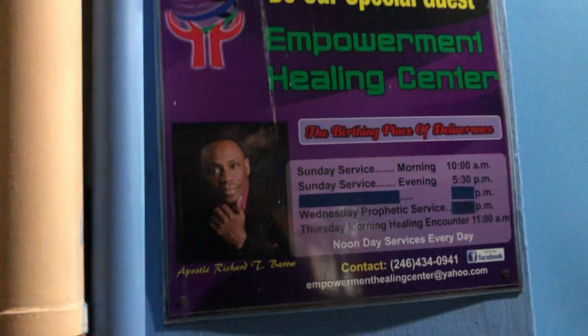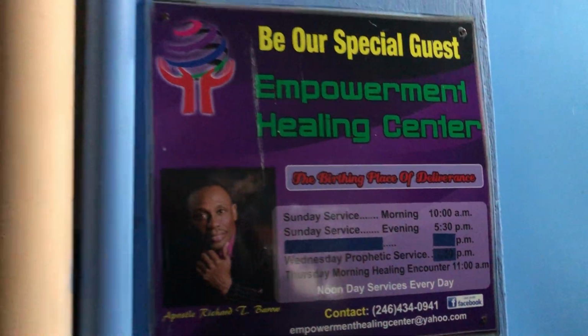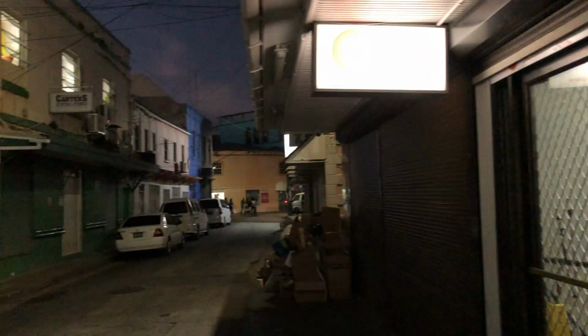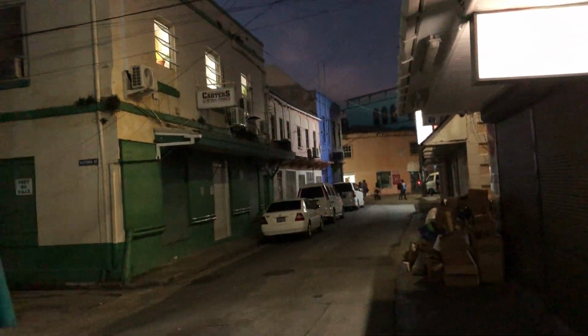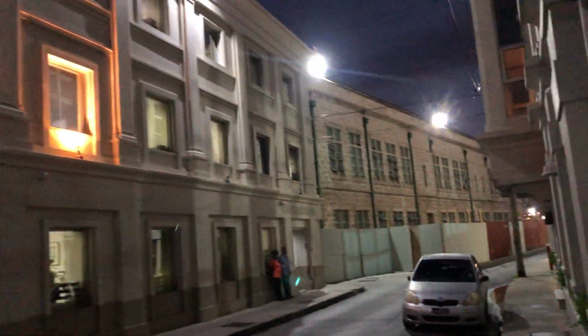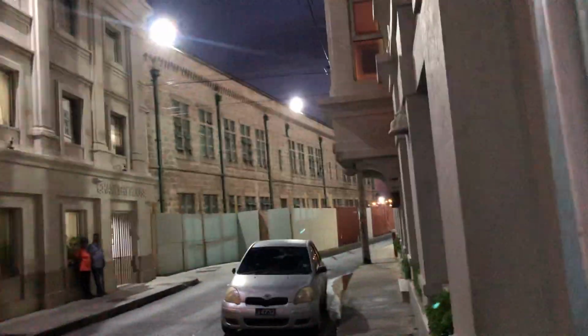This is the church up in here, the Empowerment Healing Center Church. The Apostle Richard T. Barrow is upstairs there. S.Y. Adams store here. High Street, here is Carter's General Store. A.P. Jones Pharmacy. So this is the Empire Cinema. It was here, where Chancery House is.